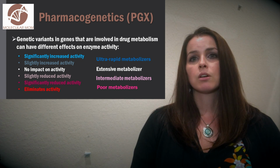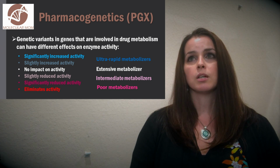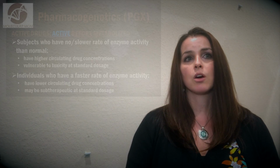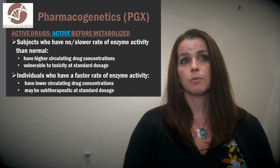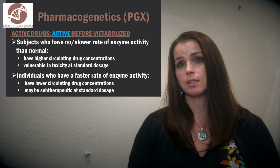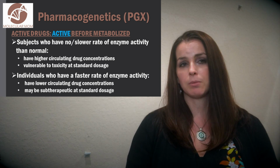So these particular changes in these enzymes are not to be predicted for all drug classes and all drugs. So it's very specific to the type of drug that you're taking. So subjects who have no or slow enzyme activity, compared to a normal person, would have higher circulating drug concentrations of an active drug. And this patient would be vulnerable to toxicity at a standard dose. So that would be for an active drug, a drug that's active before it's metabolized.